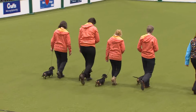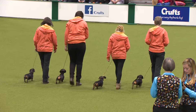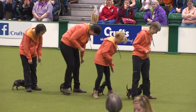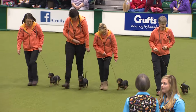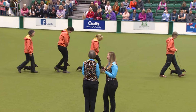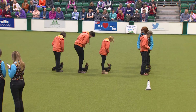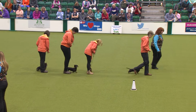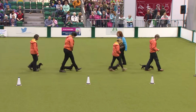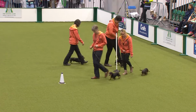So these are our smooth miniature Dachshunds. We've seen them. So we've got two lots of Dachshunds in the competition today. We had the long-coated ones just in a moment ago, and now the smooth coats.